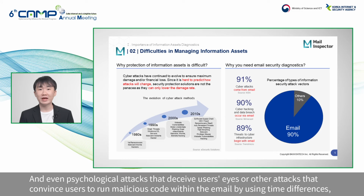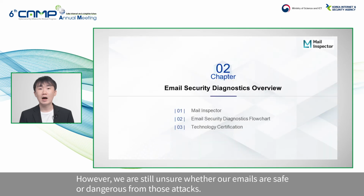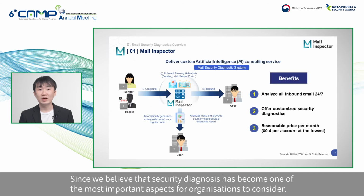And even psychological attacks that deceive users' eyes or other attacks that convince users to run malicious code within the email by using time difference are getting smarter and sophisticated. However, we are still unsure whether our emails are safe or dangerous from those attacks. We merely believe it will be safe for us to use a security solution against threats, since we believe that security diagnosis has become one of the most important aspects for organizations to consider.